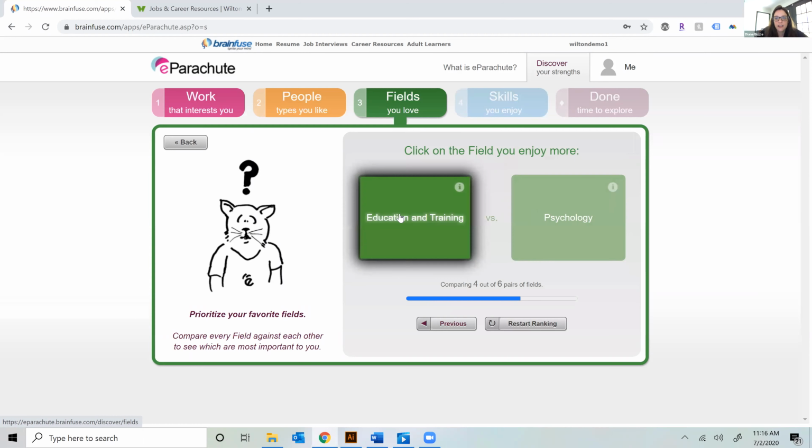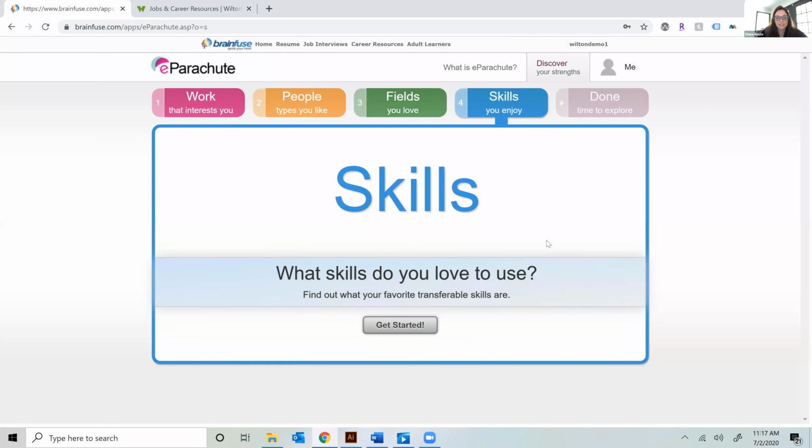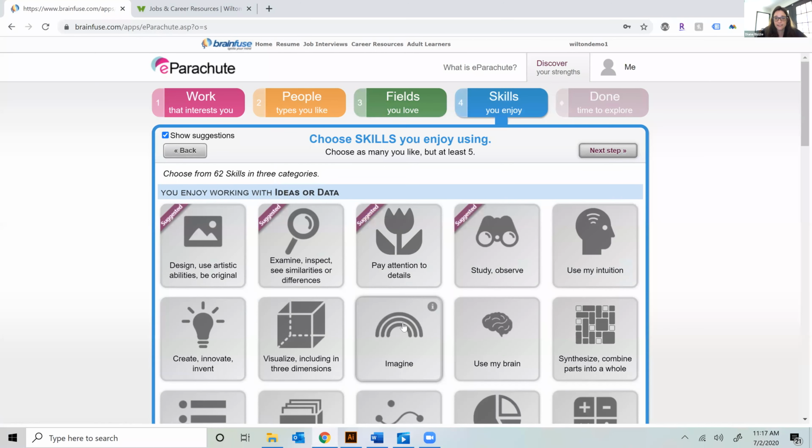And this is just a way to help figure out different fields that would fit my personality. So I'm going next to the skills. This is focused on skills that I love to use and helping me figure out what my transferable skills are. Like I mentioned, I know a lot of us are having to maybe switch careers unexpectedly or just trying to figure out what we want to do.